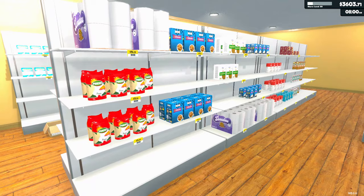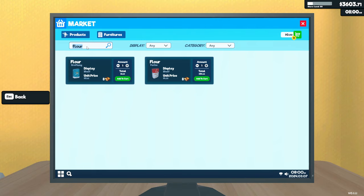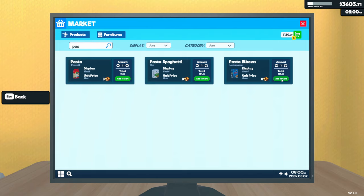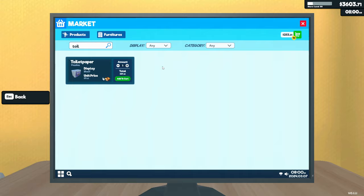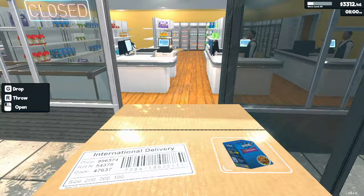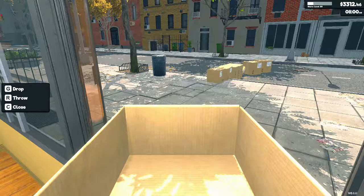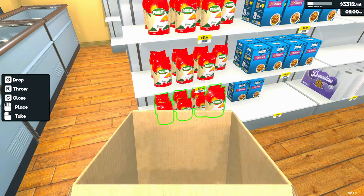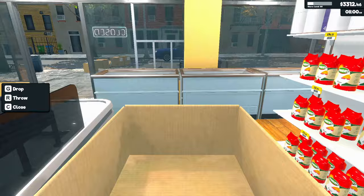So, elbows, spaghetti, basmati. All the pasta, basically. I'll get two of each, and some toilet roll. That'll do. Okay. Right. That there. Nice. Pasta. Not yet. I'll go out. That won't go out yet.